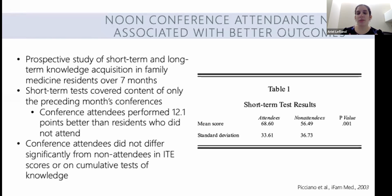But these data should not be misinterpreted to suggest that resident conferences have no value. Residents who attend conference may choose to do so because they find the experience valuable and because the way the information is delivered during conference matches their preferred learning style. So the question remains, do we need to improve resident didactics in a lecture format or fundamentally change them?